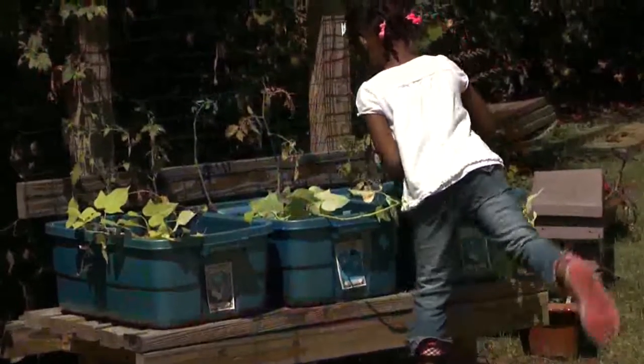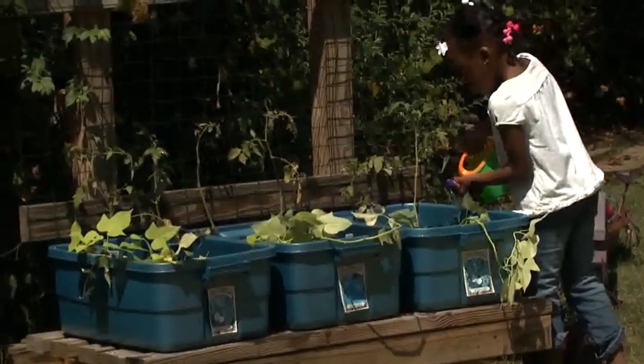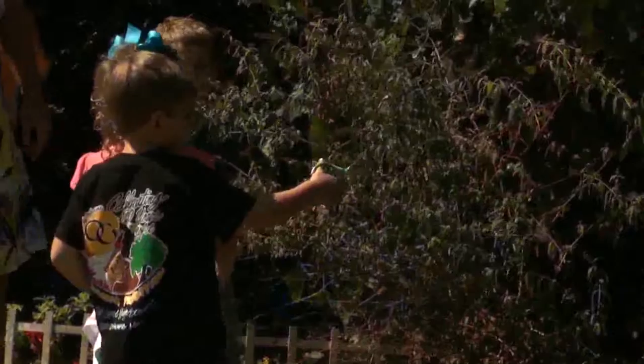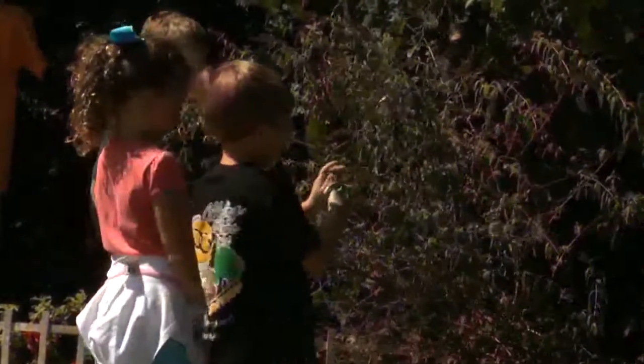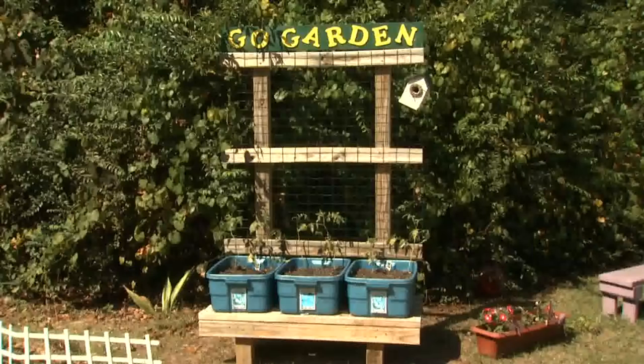The Go Garden is the inspiration of the Lamar County, Mississippi Soil and Water Conservation District and its manager, John Monroe. The district wanted to find a way to introduce the county's first graders to conservation principles. Monroe says there's no wrong way to make a Go Garden.